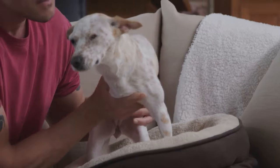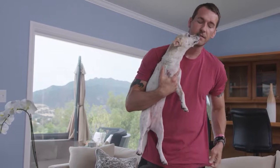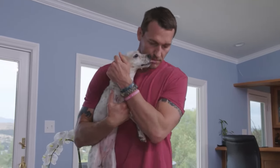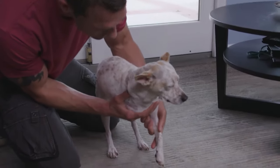Charlotte has no idea what's happened to her. In her old body, she had a leg that she could slightly depend on. Even though it was dead, she would use it as a crutch. And all that is about to change right now. Take it one step at a time. Okay, just get used to it.